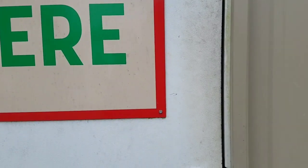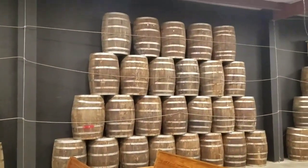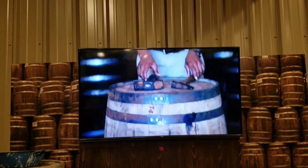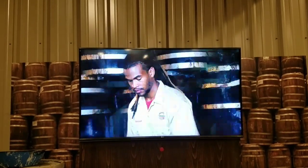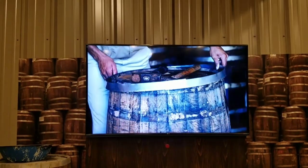Now we enter in the Barrel Museum. Barrels smell kind of like whiskey, huh? Hi, I'm Trendell. I'm a barrel cooper at McIlhenny Tabasco Company. What I have here is white oak barrels. They come with cast iron rings. We have to change every ring to a stainless steel 316 ring.